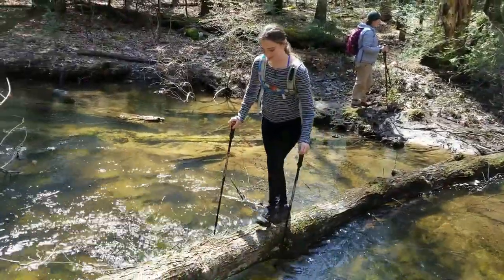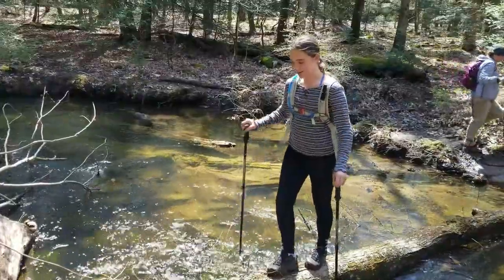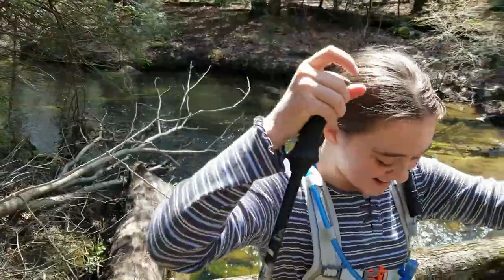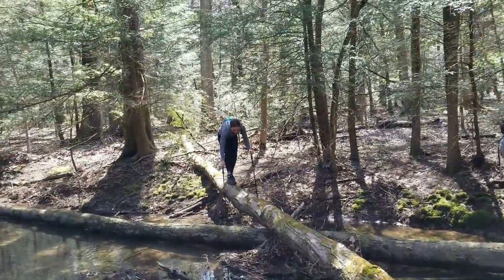You're doing it. Use your gymnastics balance. Okay. Emma Hunter log crossing. Whoa! Yay, you did it! You can do it. Use your sticks for balance.